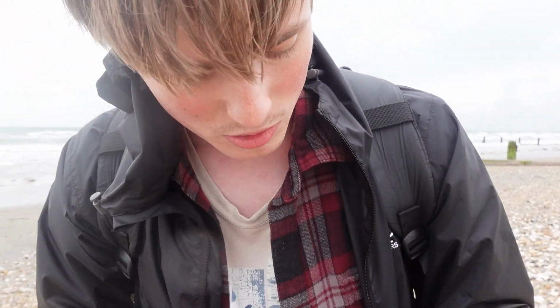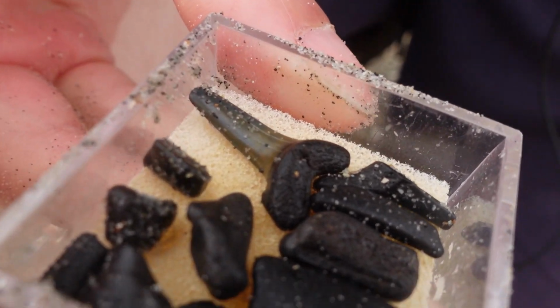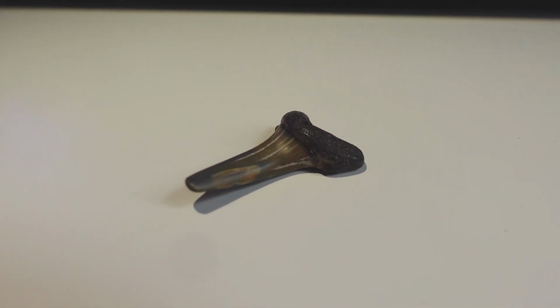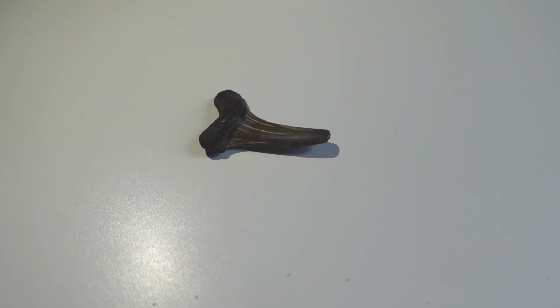I've just been looking in these patches. I think I've got a bit more of the hang of how you actually find fossils at Bracklesham. I've had to switch to another box because I've been finding so much. And look at this one that I just found. Another Stratolamia, pretty sure. It is probably the biggest tooth I've ever found here, actually, and looks to be almost entirely intact, maybe missing just the tip and one of the lateral cusplets. Oh, I'm so happy with that.